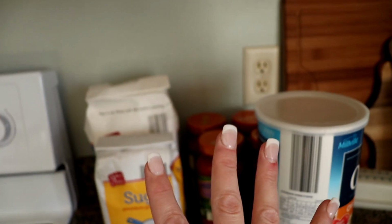And so I need to find a spot for these things, because right now, currently, this cabinet is a hot mess. Well, actually, so is that one. So we are going to tackle these later today, I think. But first, I have to fold laundry and then get my living room back in order.